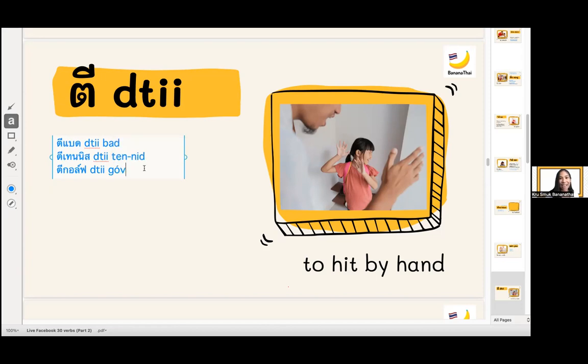All right, there's more. You can also use the word ตี with a musical instrument: ตีกลอง. Drum, exactly, to play a drum, because you hit it, right? ตีกลอง.